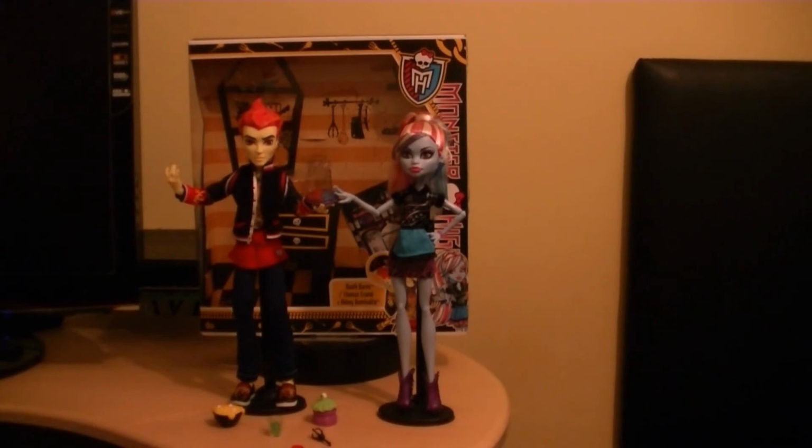I'm hoping they'll do Manny, because that'll be very cool. You know, the bull guy that's in Monster High. I'm hoping they'll do him in the Monster High doll series. So that's, I don't know. Hopefully they'll bring all the characters out within the Monster High series.